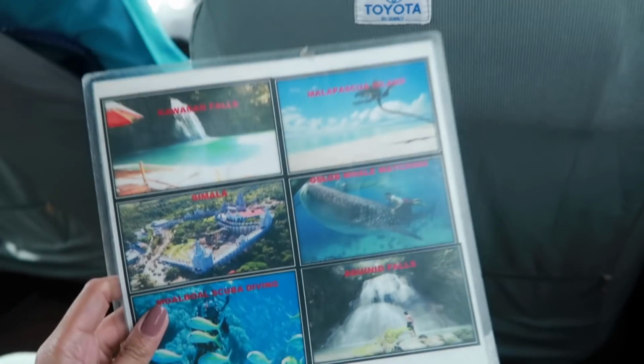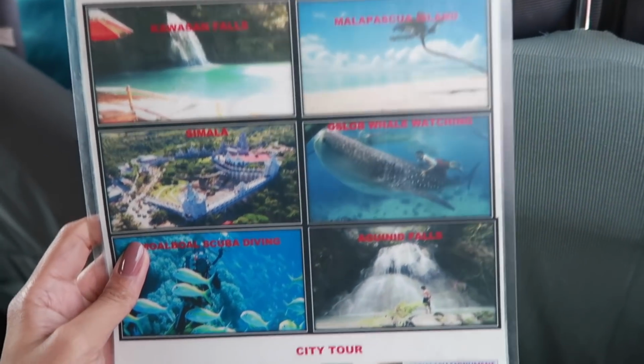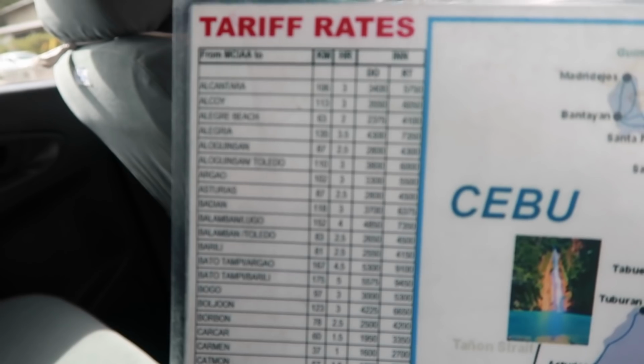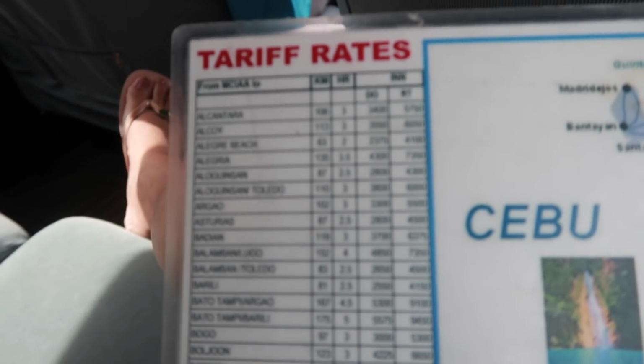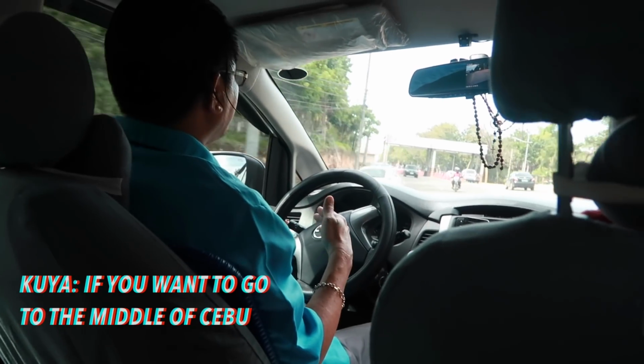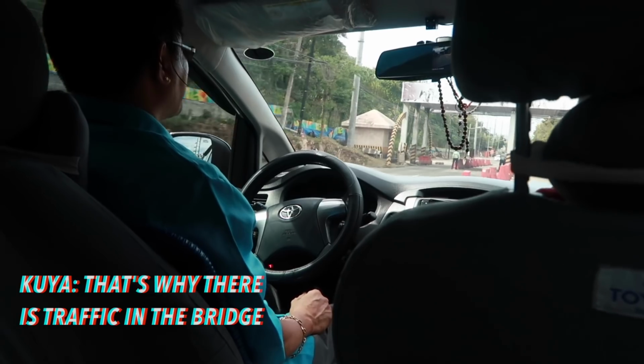If you're like us na wala kaming plan, this is very helpful. So, mayroong mga pictures, like where to go when you're in Cebu. And then, mayroong ding rates ng drop-off. D-O means drop-off. R-T means round trip. If you want to go to the mainland of Cebu, you can't pass the bridge. That's why you're traveling in the bridge.